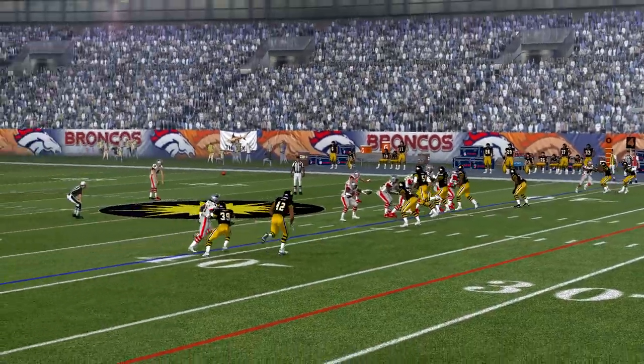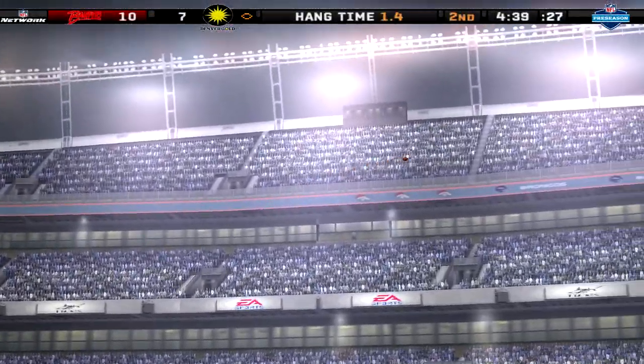He'll try to place this inside the 10. Fair catch.